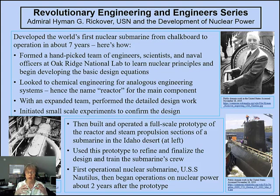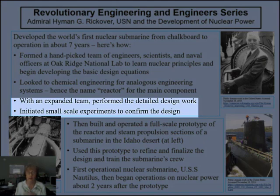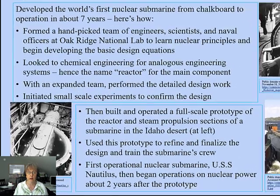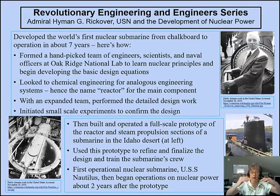So he figured out the basic principles behind this, and then they worked on their very first small-scale designs at the two national laboratories, the Bettis Atomic Power Laboratory in Pittsburgh, Pennsylvania, and the Knolls Atomic Power Laboratory up in Schenectady, New York. Bettis was run by Westinghouse, Knolls was run by General Electric. So from those small-scale tests, then they built their very first prototype. Notice he's walking his way up to a final design.